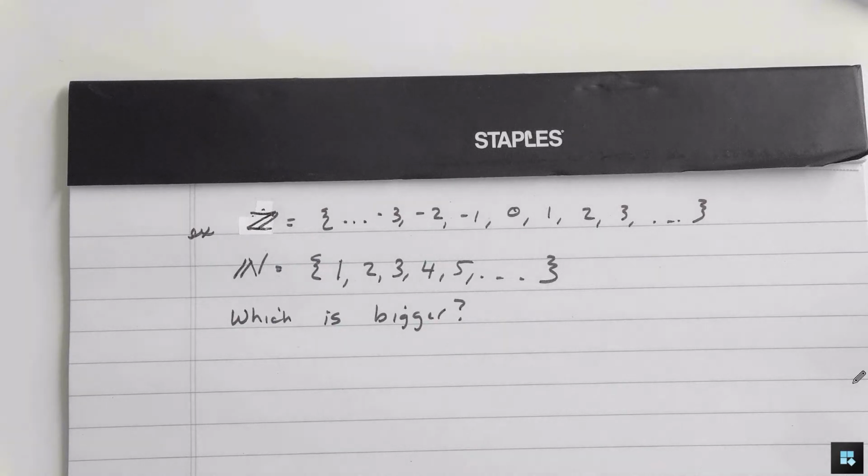All right, but what about these sets? Which is bigger? You're like, I'm definitely not reading Wodehouse now. Well, it looks like one set's inside the other again, right? The set N is inside the set Z.